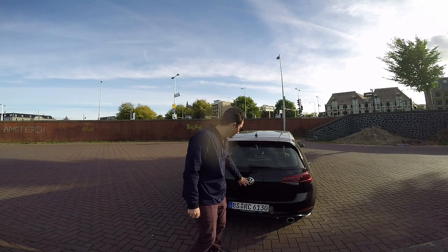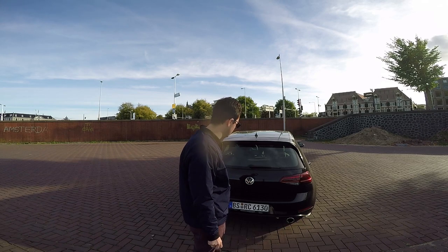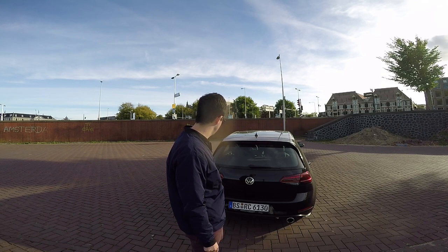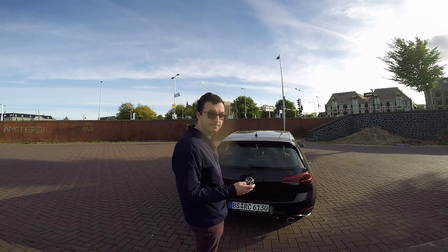This car has a back camera, which now is hidden under the Volkswagen logo, and will appear when putting the gear in reverse. So now let's see how the interior looks and what technology do we find on board.